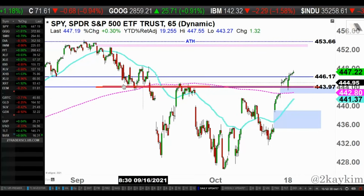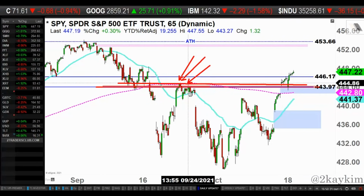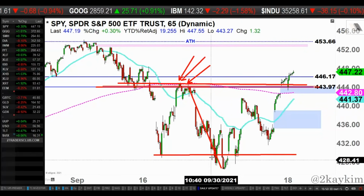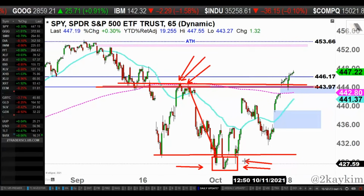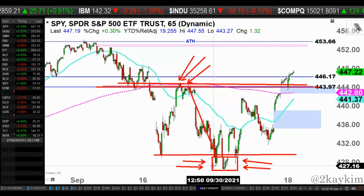This important neckline is the pivotal level, because that's when things got difficult. We even made a lower low here. But that might have been a trap to trap both bulls and bears. Not just the bulls, not just the shorts. Because when we see this kind of thing happening, bears or bulls will get out.